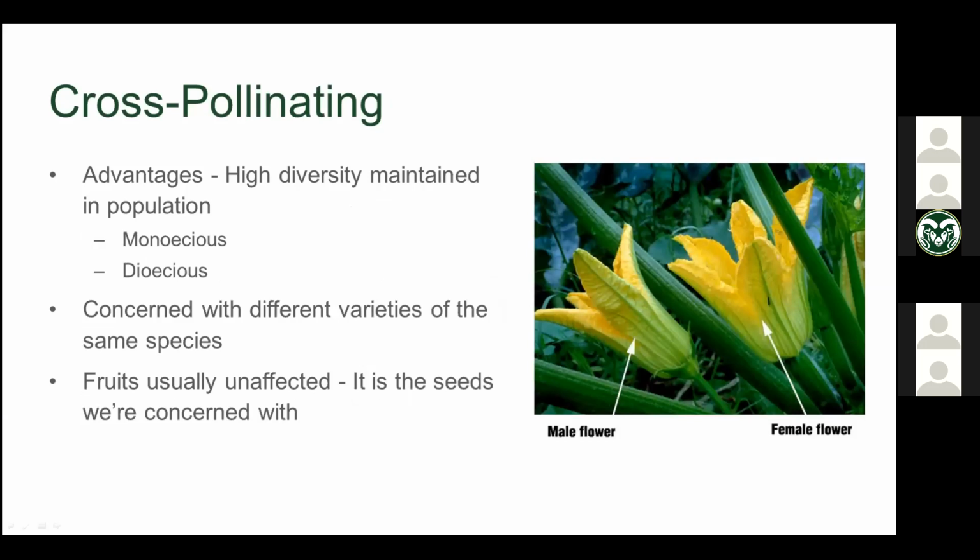Okay. So keeping that goal in mind that we want to maintain characteristics, one thing we think about a lot is cross-pollination. This has advantages in nature, right? It is what helps us maintain a higher diversity in a population. A higher diversity in a population helps with long-term adaptations to changing environments, but the characteristics of any given generation or population are going to be pretty varied.